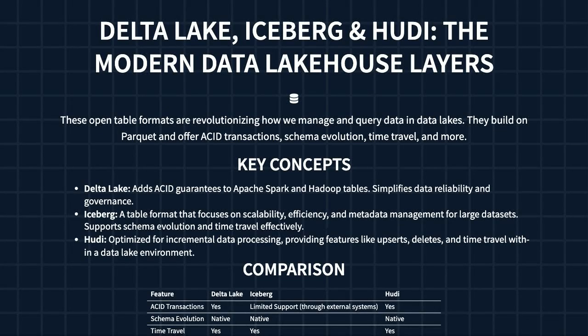Let's talk about how Delta Lake, Iceberg, and Hudi are changing the game for data lakes. Think of them as layers building on top of Parquet files, providing reliability, consistency, and powerful features you wouldn't normally get in a traditional data lake.